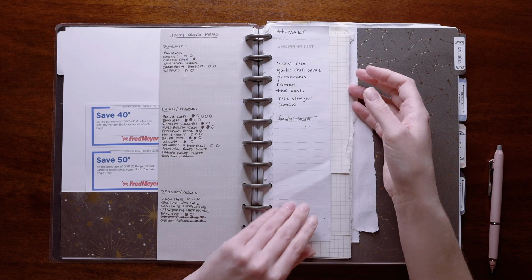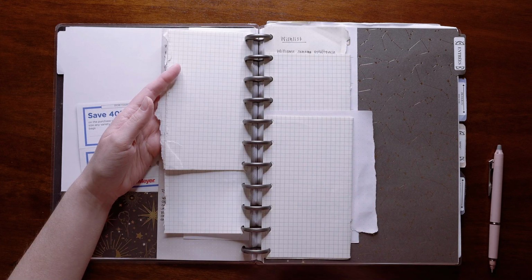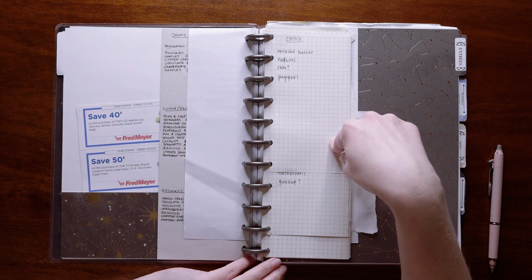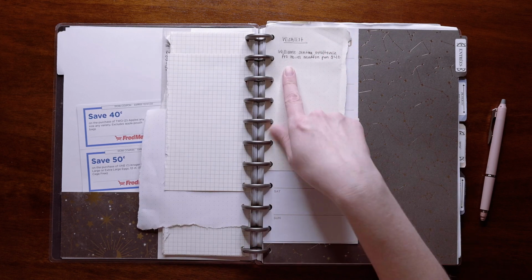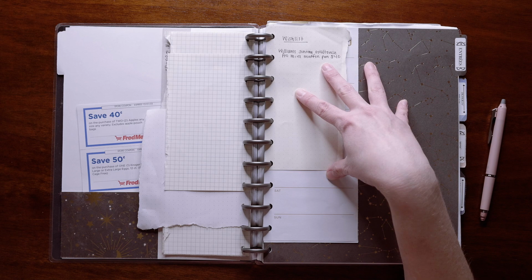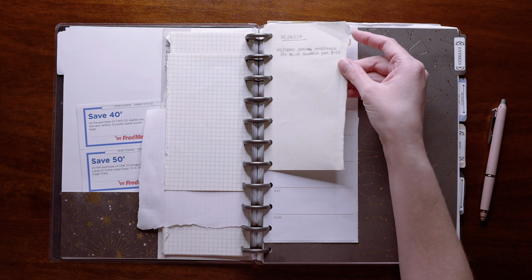Here I just have a bunch of scrap paper that I tore out of an old personal size notebook. I have one for Costco and then Trader Joe's. I also have back here a wish list. So I want a mini muffin pan. It's $40 at Williams Sonoma. I don't need it right now. If they go on sale, I might pick one up.